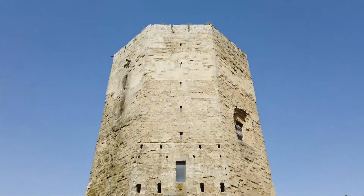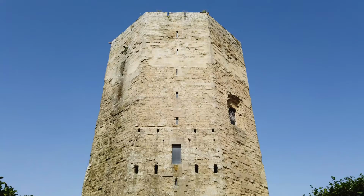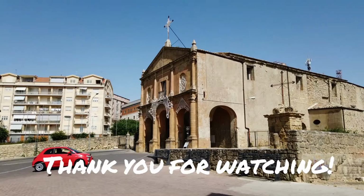But dated to 1237 as a military holding, and then a municipal archive.